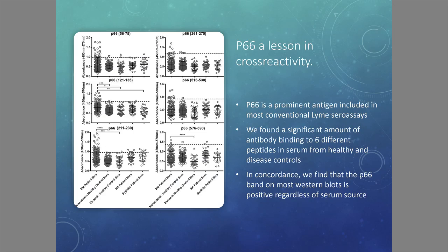If we look at P66, which is one of the bands on the Western blot, and this is complicated, we looked at all the different epitopes of it, and they have epitopes which are cross-reactive with people with healthy normals, with other diseases, and it's a problem. I'll skip this one.